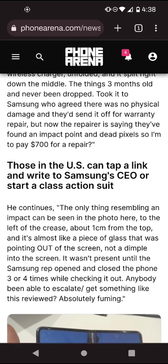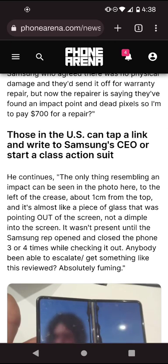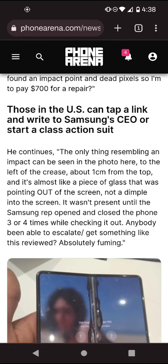Those in the U.S. can tap a link and write to the Samsung CEO or start a class action suit. He continues, the only thing resembling an impact can be seen in the photo here to the left of the crease, about 1 centimeter from the top, and it's almost like a piece of glass that was pointing out at the screen, not a dimple into the screen. It wasn't present until the Samsung rep opened and closed the phone 3 or 4 times while checking it out. Anybody been able to escalate, get something like this reviewed?